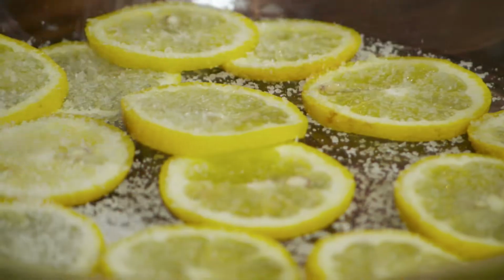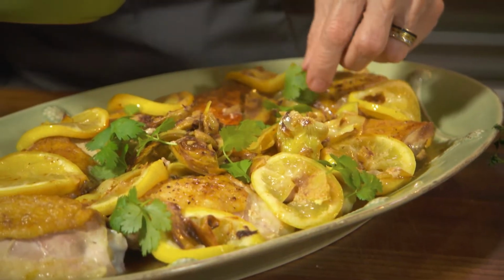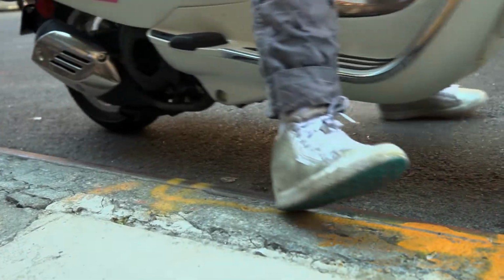I'm going to take those three ingredients down a Middle Eastern route and show you how to make quick lemon pickles, because this is where all the flavor is.